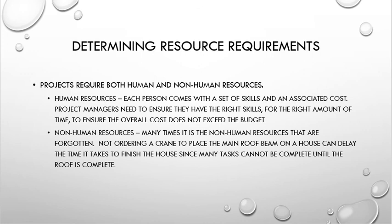These are both human and non-human resources. I think the human resources is easy to understand. It's hard to complete the building of a house without enough of the people of the right skills. However, we also have non-human resources to do this. It may be specialized equipment. It may be a crane that needs to be ordered so that we can put the beam on top of the house. If the non-human resources are not managed correctly, we oftentimes use our human resources inefficiently because the non-human resources weren't planned along the way.